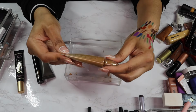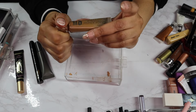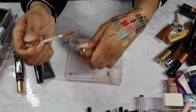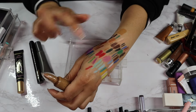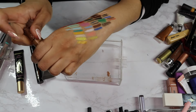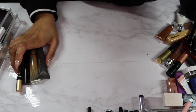And then I have this eyeshadow base from Urban Decay, the Primer Potion, Can't Talk, and Caffeine. I like this one because it's colored. So if I want to put a colored base on, and I do like how dry the shadow fix can get. Yeah, I'm gonna keep that. This needs to be cleaned out because that Natasha Denona was leaking all over it. But this is what I'm keeping.